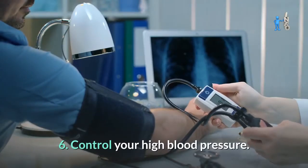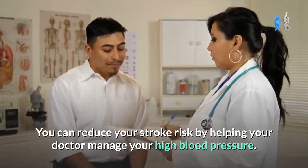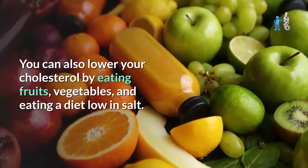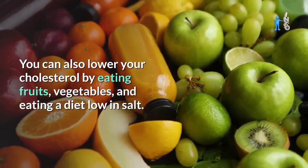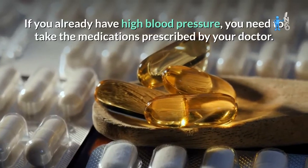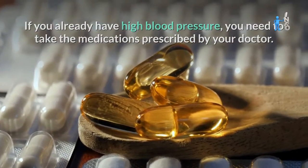6. Control your high blood pressure. You can reduce your stroke risk by helping your doctor manage your high blood pressure. You can also lower your cholesterol by eating fruits, vegetables, and eating a diet low in salt. If you already have high blood pressure, you need to take the medications prescribed by your doctor.